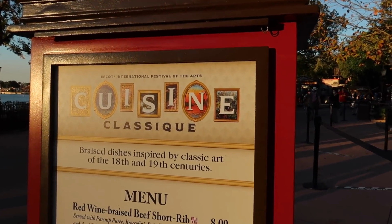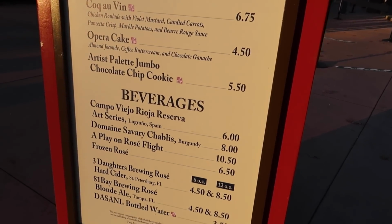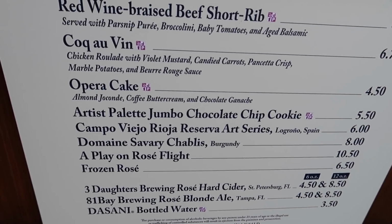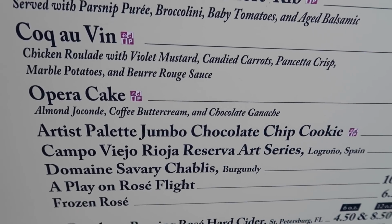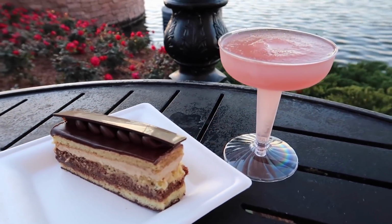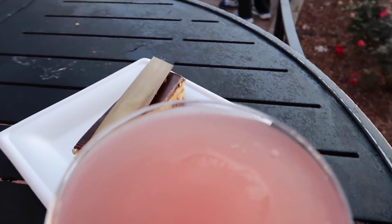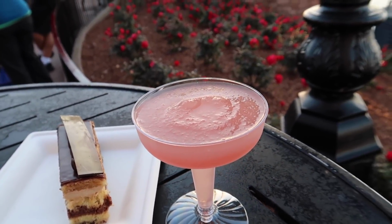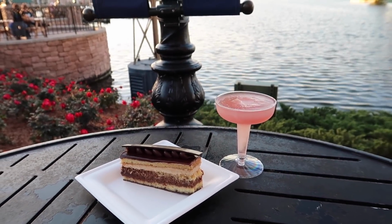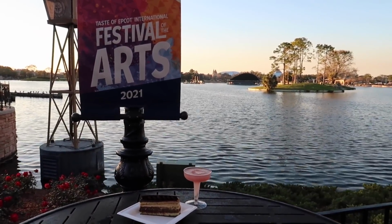At Cuisine Classic here in Germany, they have some nice looking options, and I think I'm going to get a frozen rosé. Upon closer look at the menu, I also decided to try the opera cake. It's an almond coffee, buttercream, and chocolate ganache cake that sounds so good. This opera cake is so beautifully presented. It looks so lovely. Look at that gold bar across the top. And of course, a frozen rosé, a frosé as they call it, is always beautiful, and every festival treat is more beautiful set against the World Showcase Lagoon.